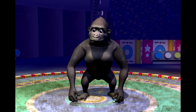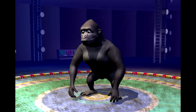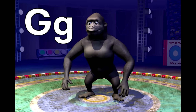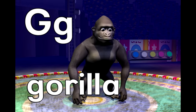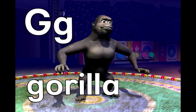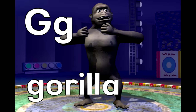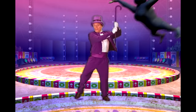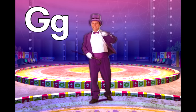Whoa! Now what can this be? It looks like an animal that starts with letter G. Gorilla. Gorilla starts with G. So big and so hairy. Gorillas beat their chests. They are strong as they can be. They swing around on ropes, and they start with letter G.